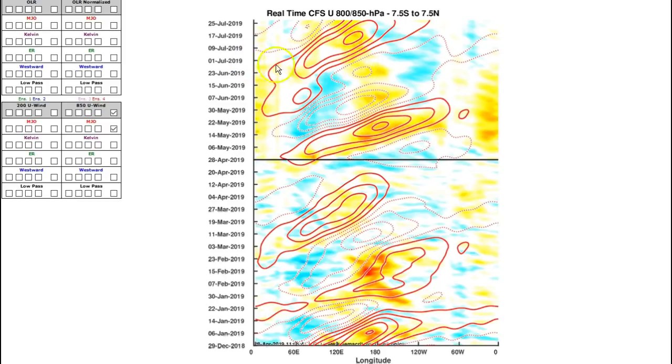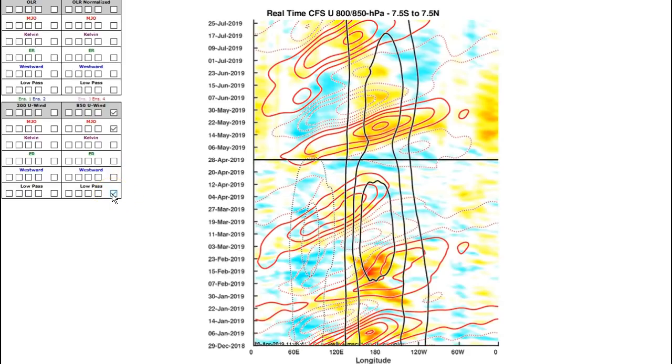And then you get into the next big window, I think, for storm production, in July, the 3 or 4 week window right here in July. Notice this is more focused in the West Pacific. This is more on the date line here. All right, let's overlay the low pass filter, see what we get here.